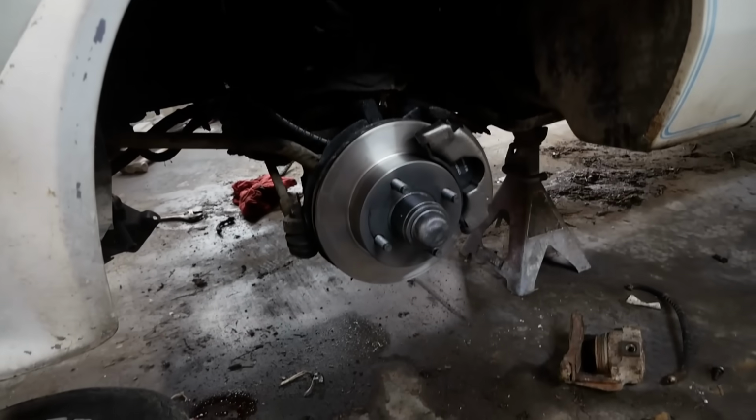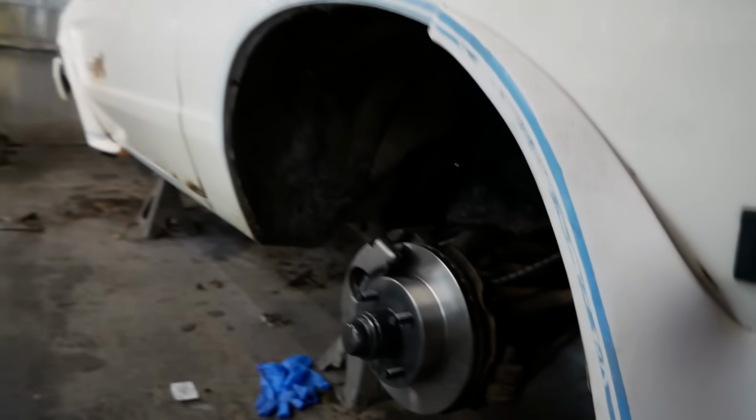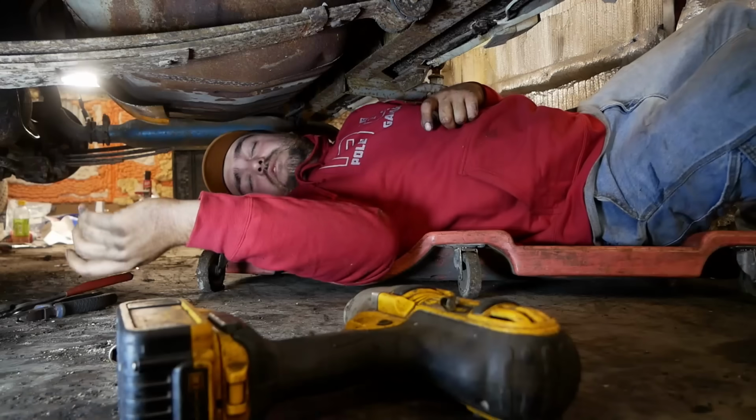There we go. New rotors and everything on this thing. God, I hope it's worth it. Absolutely will not be worth it. But it looks good. Looks good. I gotta put my new Chinesium drums on there, and then let's figure out what the hell died back there.